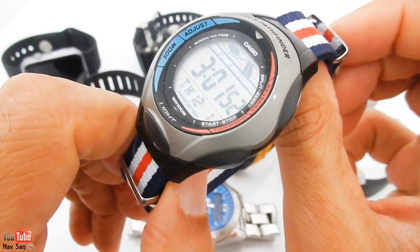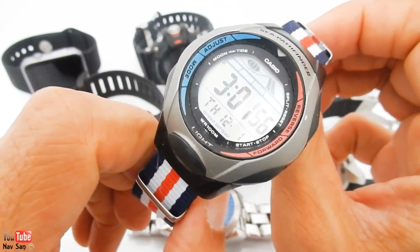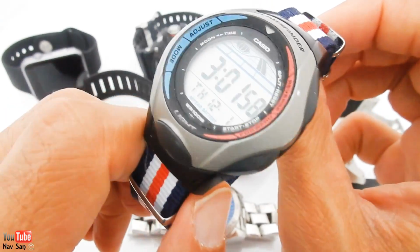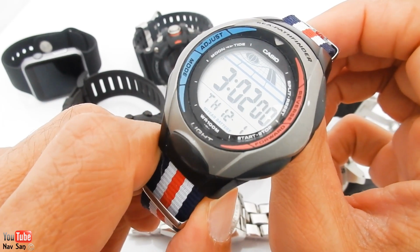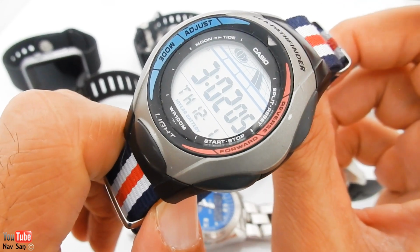If it gets knocked, I can leave it in the hotel. If it gets stolen, I don't care. Besides, who's going to steal this? I don't have to worry about it at all, which is a great thing, depending on where you're going for your holiday or for travel for work.